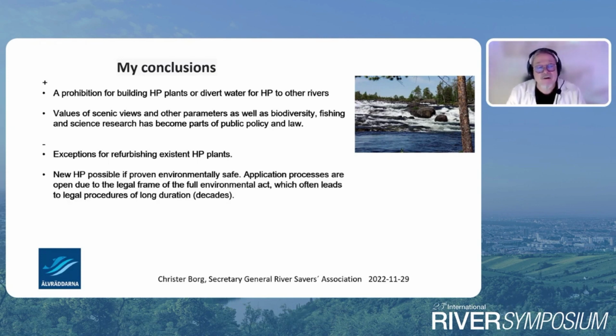And also, actually, a new hydropower plant is possible if proven environmentally safe. And those application processes are open to the legal framework of the full Environmental Act. That is okay, but this leads very often to legal procedures of very long duration. So we have 2 or 3 cases that have been in court for 2 or 3 decades now. And we are still fighting them. So 1 week ago, we appealed to the High Court to stop one of those small hydropower plants.